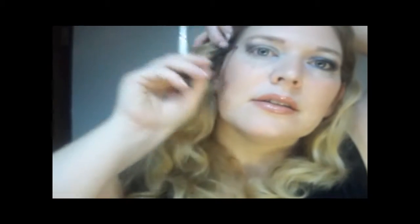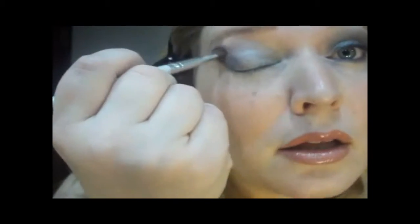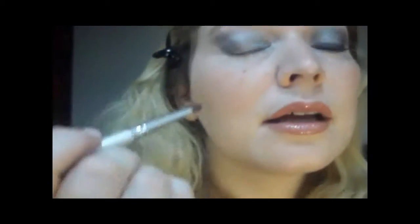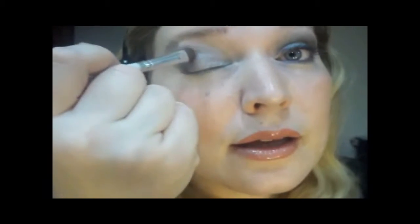Now we're going to smoke it up. And how I smoke my, let me pin my hair back so that you can see this without my hair in the way. How I smoke my eyeshadow is just to kind of run it in little circles all around the edges, which will just blend it and kind of smoke it out.